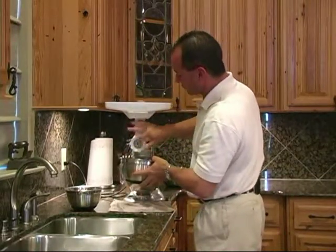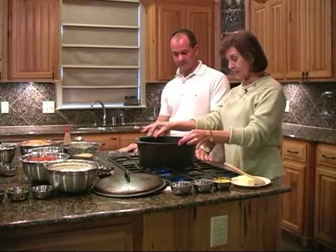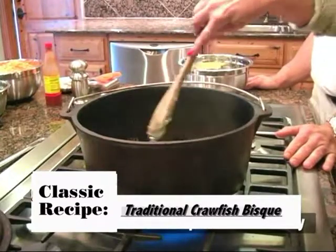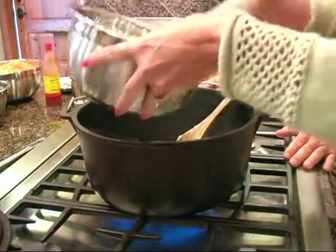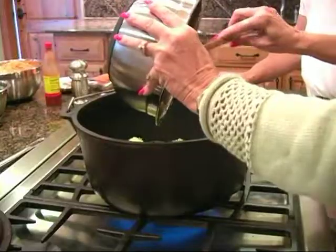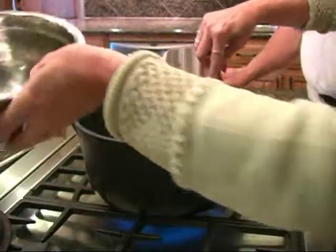Okay, so what we have is the Trinity, which is pretty much ground to a good consistency. We're going to put this off to the side, and we're going to get ready and start browning it. And now my son and I are going to cook the dressing for the stuffing for the heads. We've heated the black iron pot, and we're going to start with 3/4 of a stick of butter. And once that is melted, we're going to pour in the Trinity that my son has ground, and we're going to slightly clarify that. And while I'm doing that, he's going to mix 2 eggs with the 3 pounds of crawfish meat.